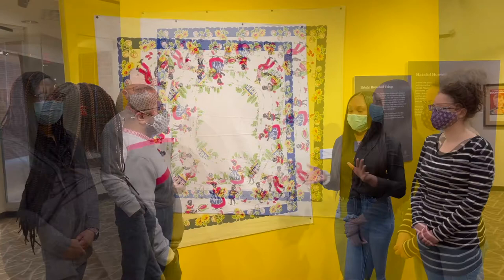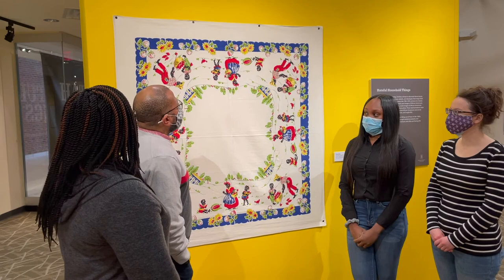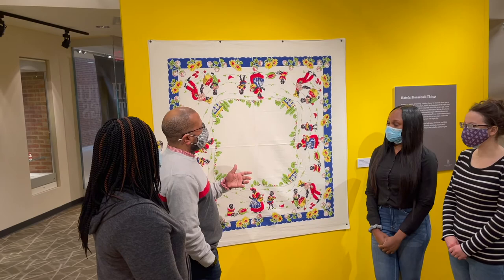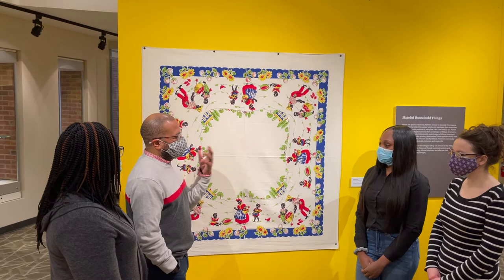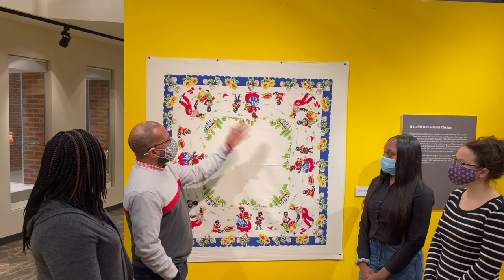So this tablecloth was used to reflect the values, beliefs, and ideologies of people's households. So what does this teach those who use it? Well, that's a really great question. And I think specifically to this artifact, I think it reinforces this idea that African Americans served particular functions in society. On one hand, they're represented doing field work, right? On the other hand, this is just a common item in the house. So it also presents this idea that African Americans are here for entertainment, for consumption. And there are no stories behind these stereotypical images. There are no stories behind these people.